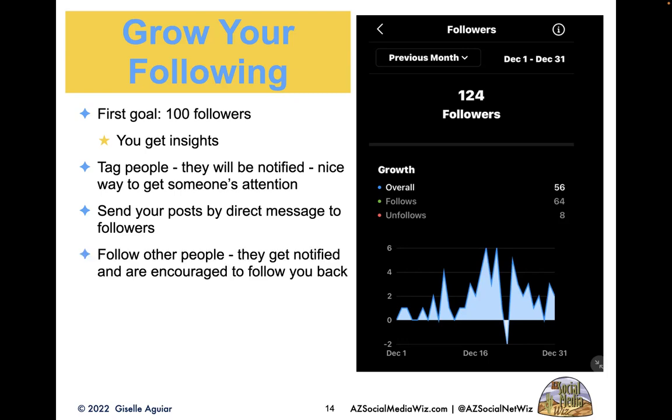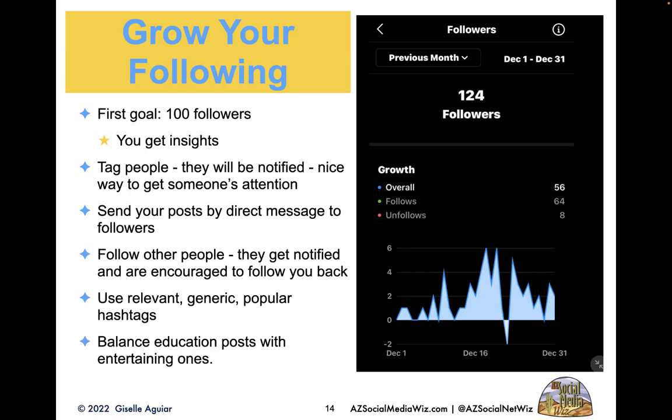Follow other people and they'll get notified and are encouraged to follow you back. Use relevant, generic, and popular hashtags. Balance education posts with entertaining ones. Okay, so obviously you want to educate your target audience about your business and what the benefits would be, and how you can help them solve their pain points and problems, or make their lives better or more fun or whatever. But that's not the only thing you're going to post.